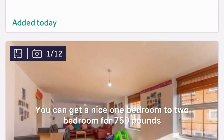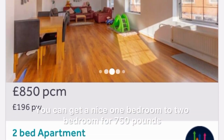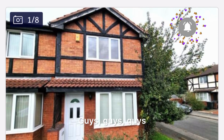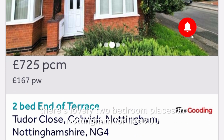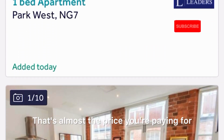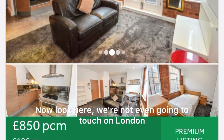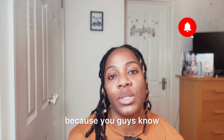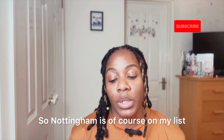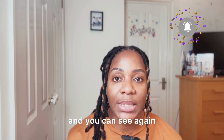You can get a nice 1 bedroom to 2 bedroom for £750 to £1,000. Guys, there are lovely 2 bedroom places in Nottingham for like 700 and something pounds. That's almost the price you're paying for 1 bedroom in London. Now look here, we're not even going to touch London because you guys know how I feel about rent in London already. Okay, so Nottingham is the fourth on my list of affordable places.